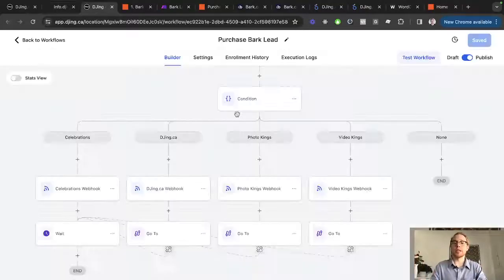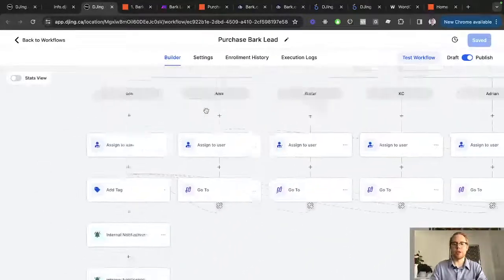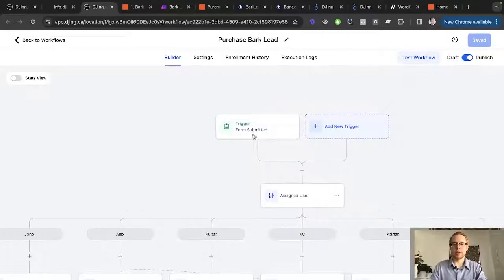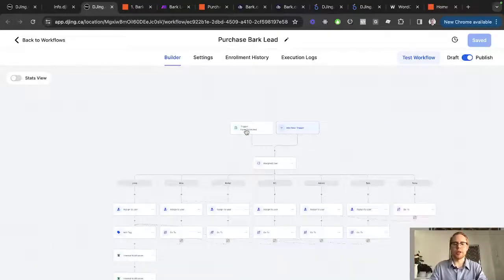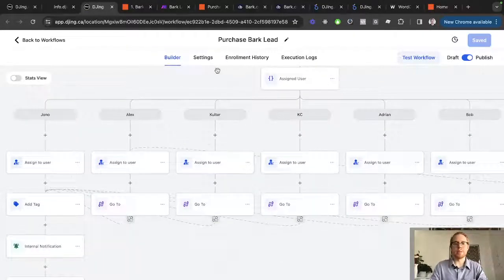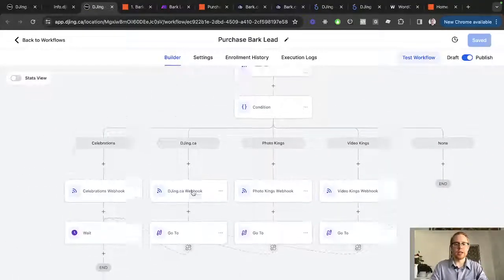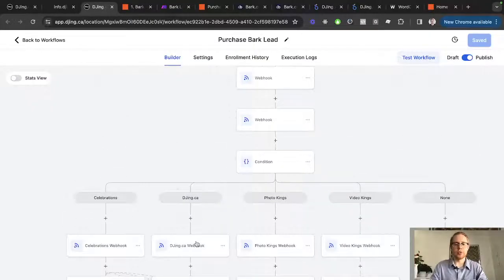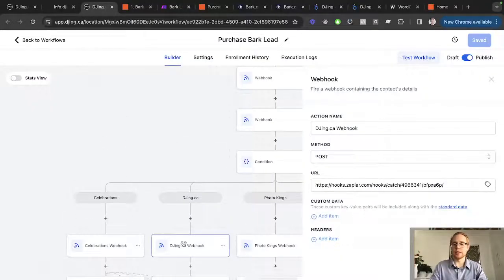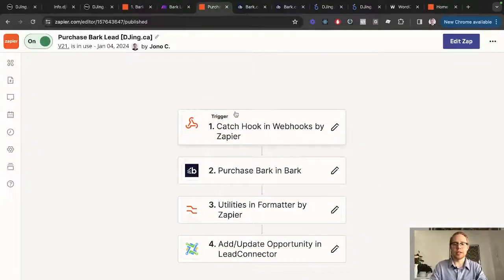Once you claim the lead, it starts another automation. When that form is submitted, there's a lot of stuff going on here. Don't worry about it, it's not super relevant. When this form is submitted, depending on who selected the form, which is me in this case, it assigns the lead to me, and then it sends this webhook down to djang.ca, this webhook here. It sends it to purchase that lead.